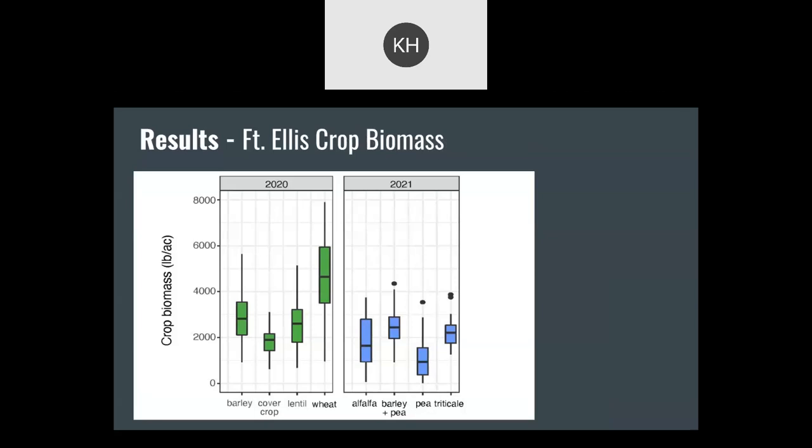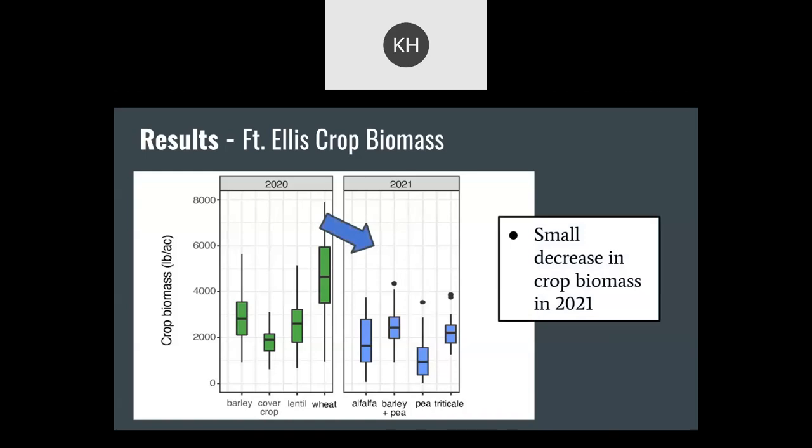Crop biomass is a little less telling of this story. You can see the decrease in 2021 due to drought, and you can see slightly that alfalfa, barley, and triticale have higher biomasses than the pea, but certainly not as stark as the presence of thistle.